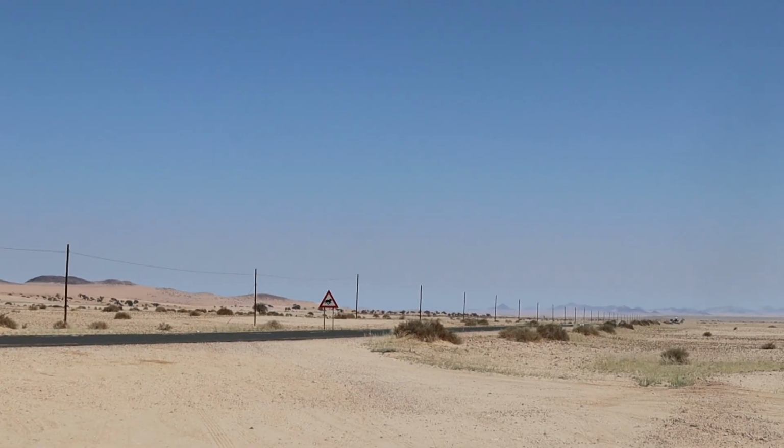We are having a picture break along the way and we've just filled up on gas as well. Very important. As you can see from the sign there, it says watch out for the horses. Well, in the south of Namibia you have wild horses, so this is the region where you can come across them.